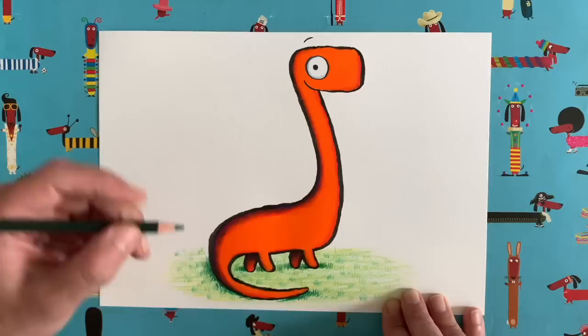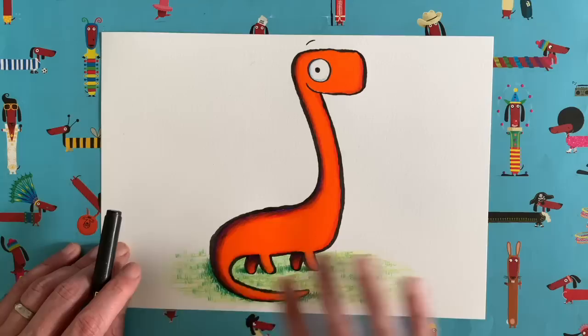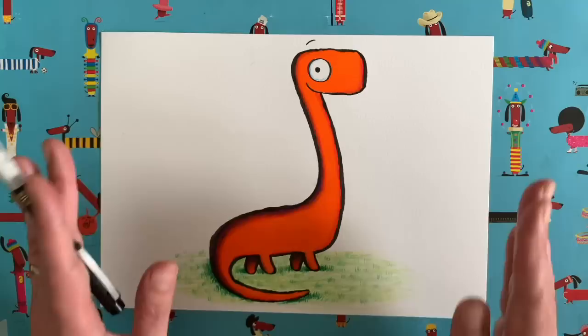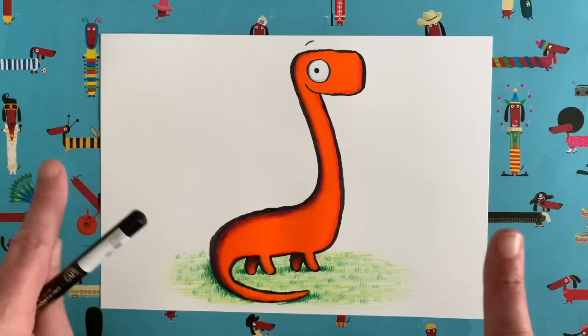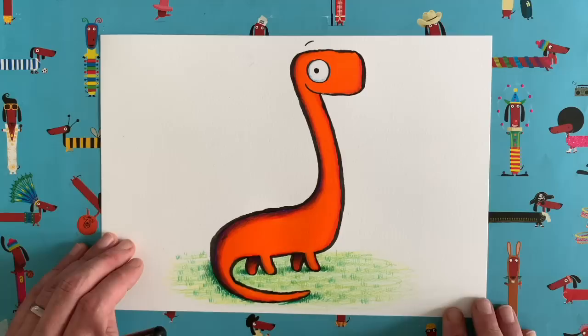So there we go. There's my finished Wilf. What do you think? He's very simple and plain, isn't he, in terms of his colour? Just a plain, simple orange, but you can see I added a little bit of purple and blue around here, just to make that orange darker, to make it look kind of three-dimensional. Quite often you add a colour that's a complementary colour on the colour wheel to make it look darker, and orange and purple always go quite nicely together, so I think that's quite a nice little mix. And you can see I've added a little bit of grassiness underneath.